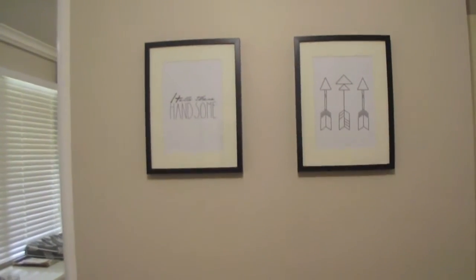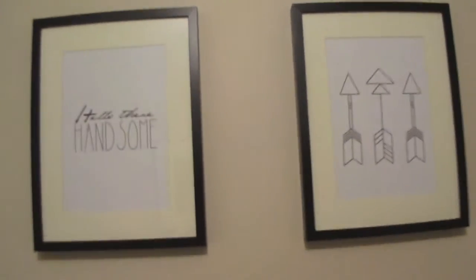We'll see if he plays with it. We'll go into the wardrobe in just a second. These prints are both from Etsy. I'll get them a bit closer.